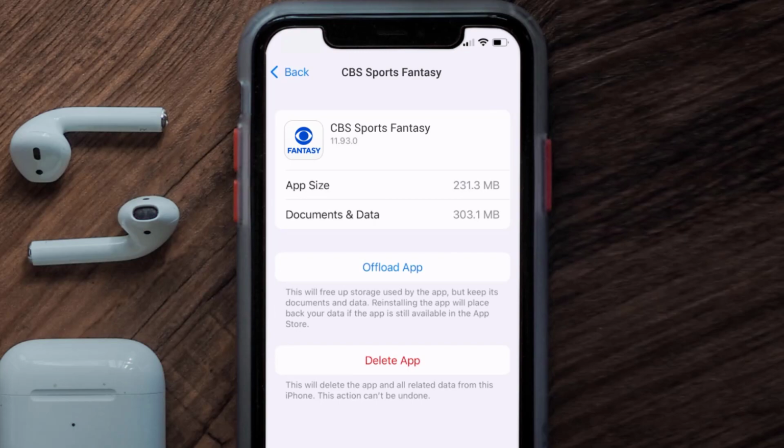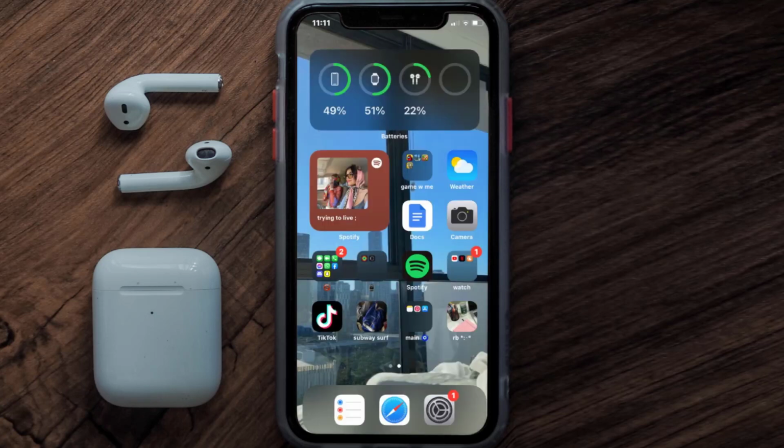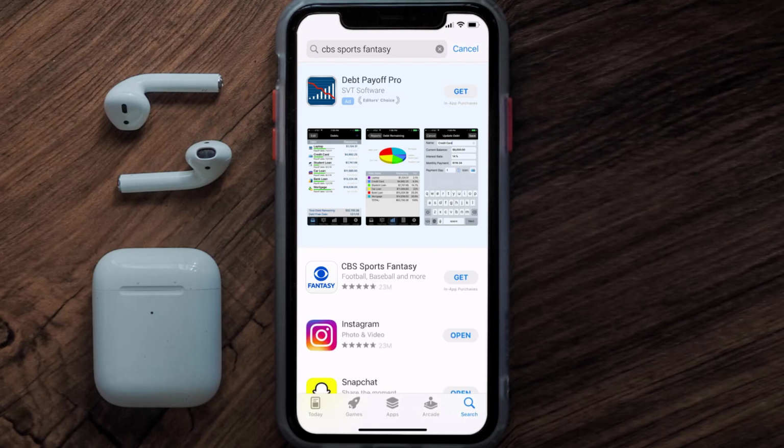This should fix the issue, but if it doesn't, then you need to completely reinstall the app. Follow the on-screen instructions to navigate all the way to the app page. Once you're on this screen, tap on Delete App to uninstall the app from your device. Once uninstalled, you need to open up App Store and then search for the CBS Fantasy app right over here in the search bar, and then click on this Get button to install it back on your device. Hopefully, this will fix the issue.